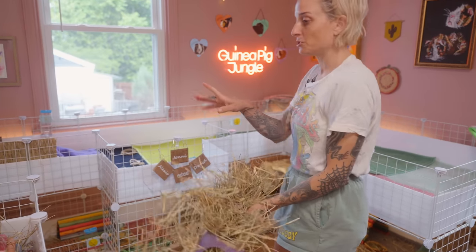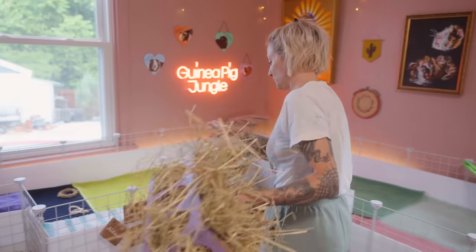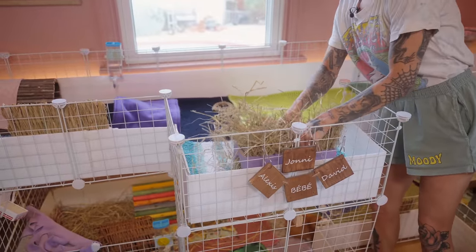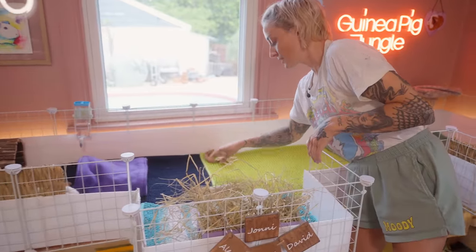And instead of doing a hay pile on this side, and how the last one was over here, I'm gonna do it in this little nook right here. We're just gonna stick it right in the middle so that they can access it from each side in the front. I'll spread your toys back out in a minute once we get going.